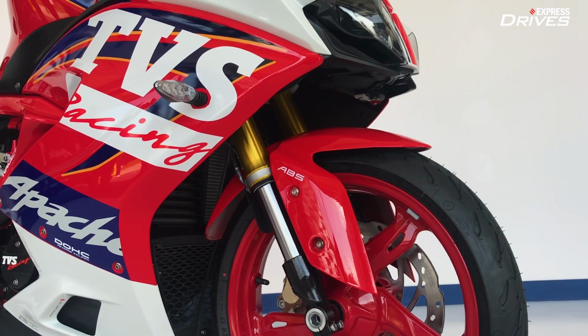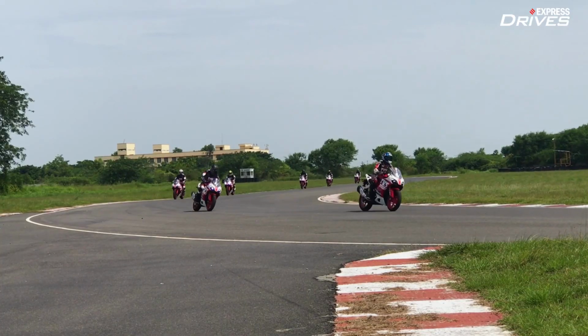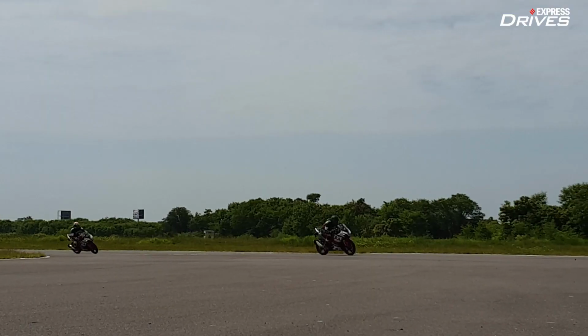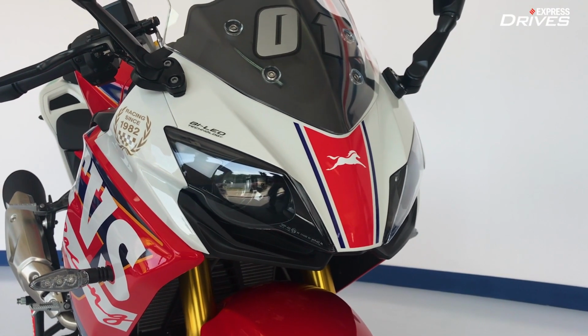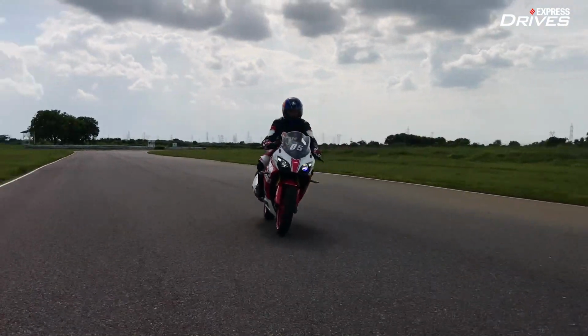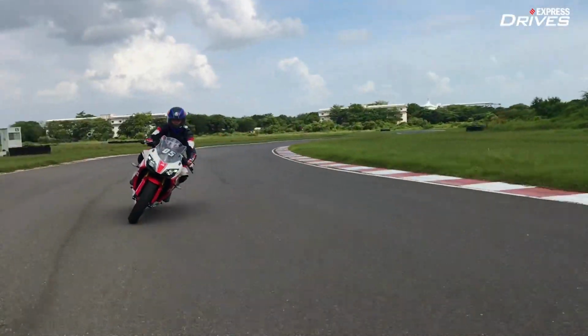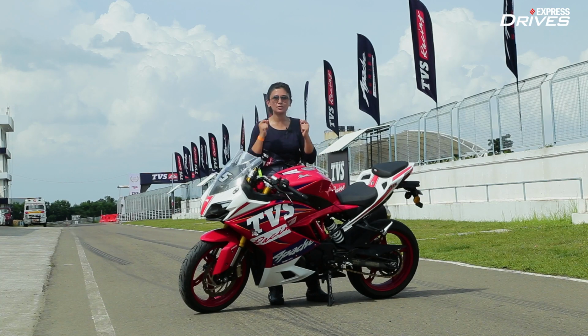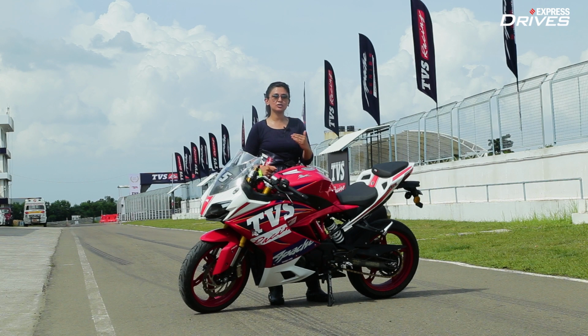So the RR310 is, I reckon, on the path to creating more racer boys and girls in the country, and this is something really brilliant that TVS is doing with TVS Racing, inculcating what they learn on the track on machines like these. And we'll be looking forward to more such tweaks that make it the proper race machine that it really can be, and it's gone closer to it already.